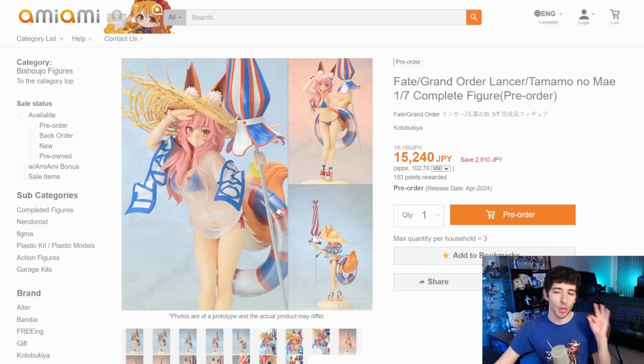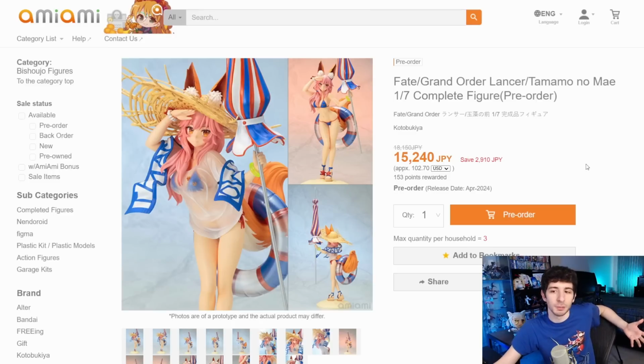I think it's very fun. I don't think the wet t-shirt ever looked that great on her. I think they could have done that better, but as you could see, you could just take it off completely. And I also like how the inflatable ring hangs off of her tail. I think that's a cute design aspect of the figure. But yeah, a great one for sure, assuming the quality is still up to par. But Kotobukiya has always been good, so you should be in good hands.